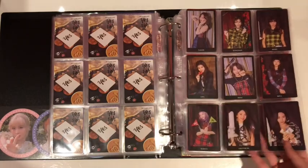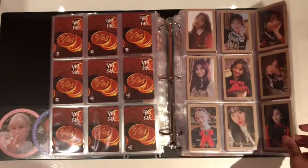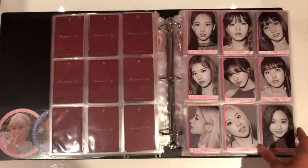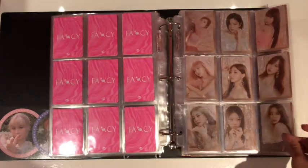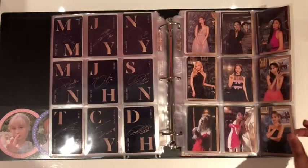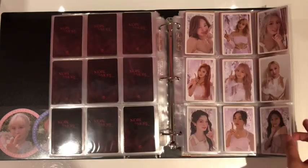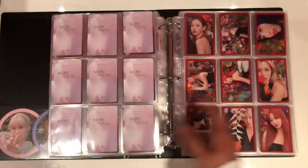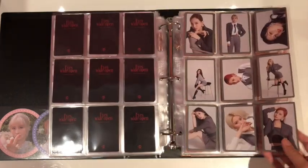Because it honestly takes a really large amount of capital to start collecting a group, especially if that group is quite well-established with a lot of comebacks and a lot of merchandise. And also especially if you don't know who your bias is, like me. I still don't know who my bias is in Twice, even though I say that it's probably Sana, but I honestly don't know. But yeah, collecting pre-order photo card sets is a great way to dip your feet into collecting Twice, but not fully financially commit to it, if you know what I mean.